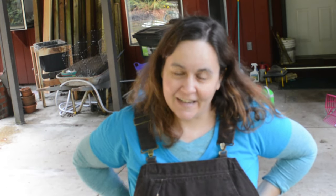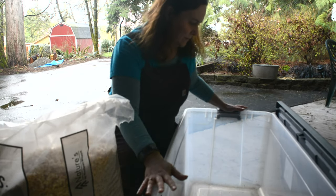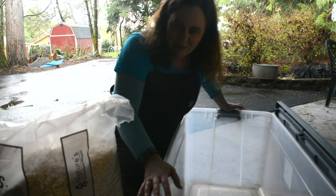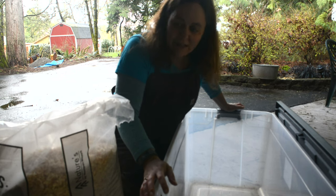Hi, we're getting some new turkeys today, 3 of them. And I thought it would be a good time to show you guys how we like to set up our brooder box. So let's do it. Okay, so we have a big clear plastic tub, and that's what we've been using the last couple rounds with our chicks when we get baby chickens.